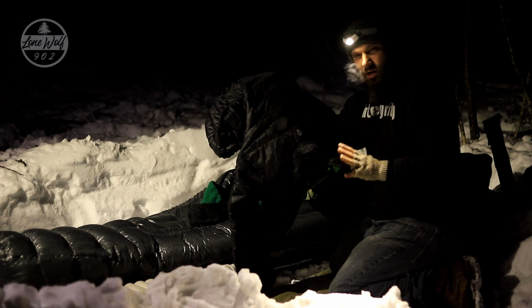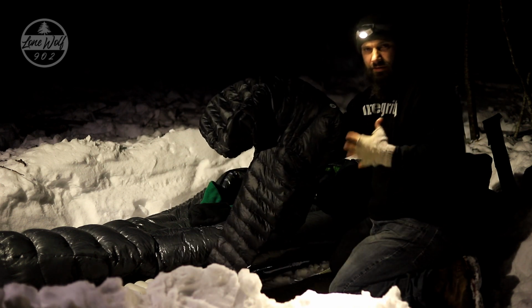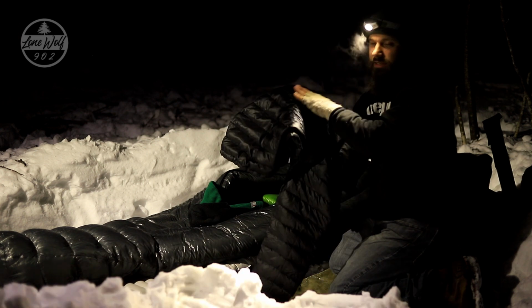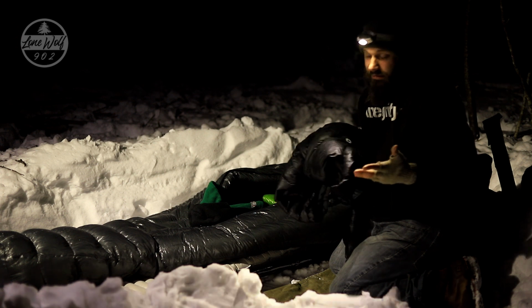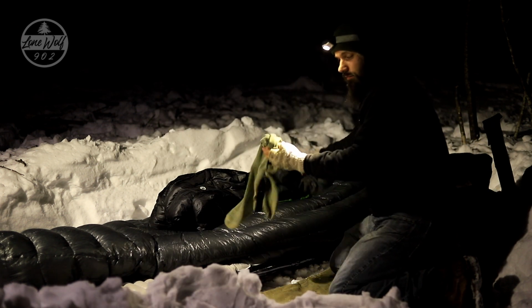I'm probably not actually going to wear it, but I'm more or less going to drape it over top of me as another insulation layer if I need it. If I'm nice and warm, I'll just kick it down towards my feet and leave it there. And if I want it, it's there. So that's that. I have another change of socks.